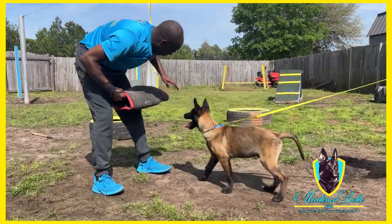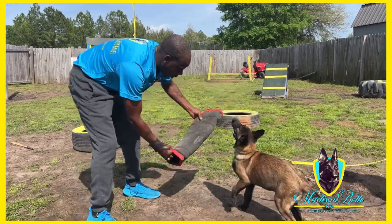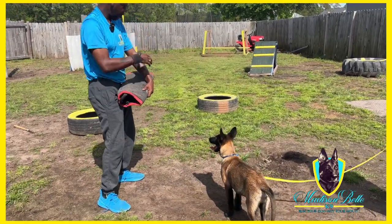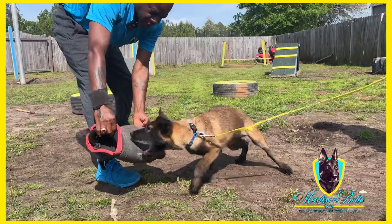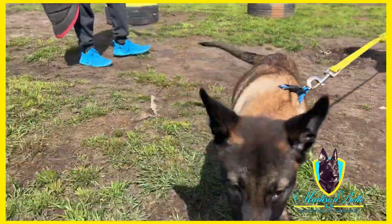But what I'm not going to let him do is bite here and here. I'm going to keep him center. This is where he's supposed to be biting. Dogs that bite here, when they start biting you, they chomp down to your hand when you're in a bite suit. So you don't even want to teach that. As the dog bites you there, if you're teaching a dog, you immediately want to stop.